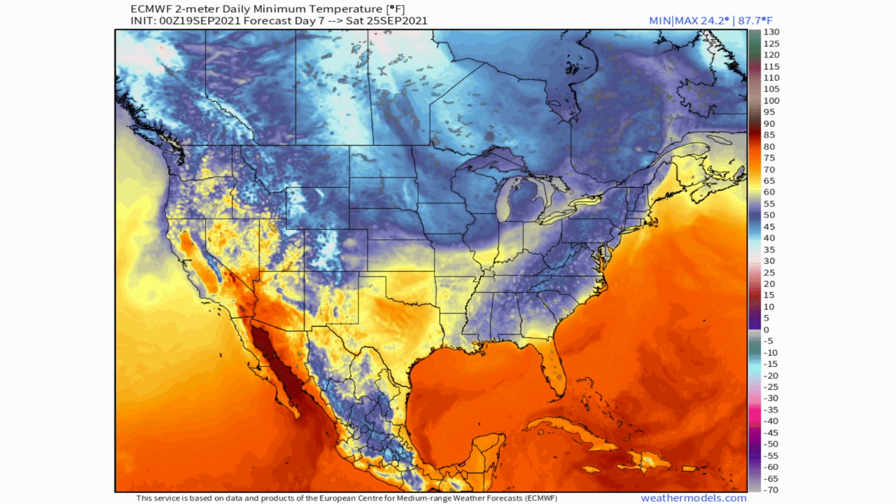If we go to Saturday, you can see that first front moves through, so you can see the defined line right there where you go from warm to cold. Low temperatures over much of the eastern United States are going to be in the 50s, and 40s for higher elevations. If you go back into the northern Plains, you're not going to get a break from the colder temperatures. We're going to see this reinvigorate itself, and you're going to go back into the mid 40s and low 40s.